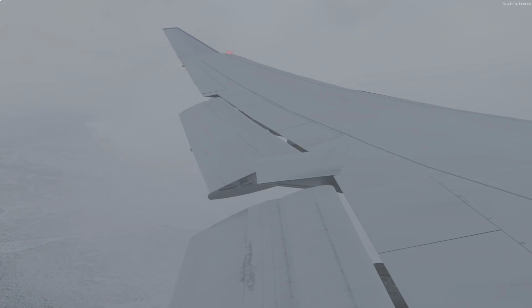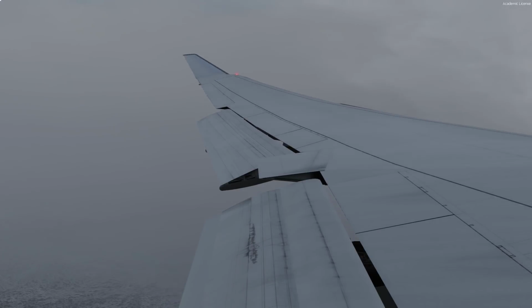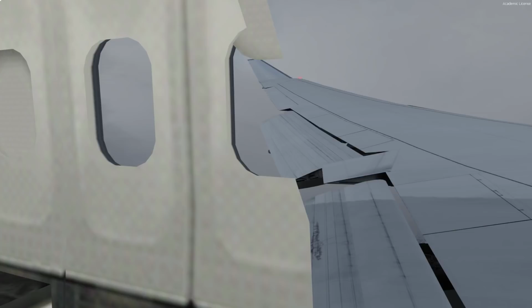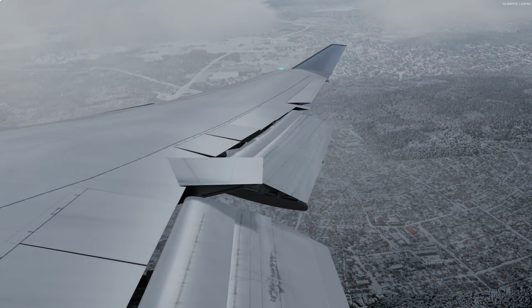Let's zoom out on this camera view here. That looks suitable enough. Let's do the same on the other side, shall we? Like so.